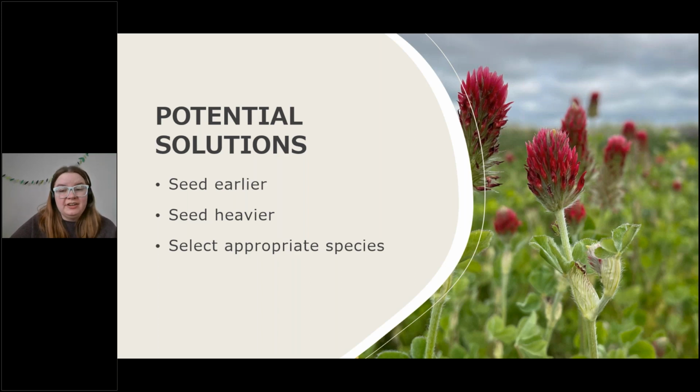Seeding heavier can also help and has helped us in the past. Definitely if we're having really big problems with weed pressure, then higher plant density gives us a better shot at controlling those weeds or competing with them. But I do recognize that's not always an option. The seed can occasionally be pretty pricey.